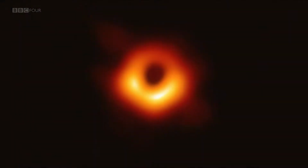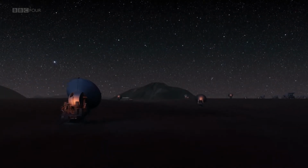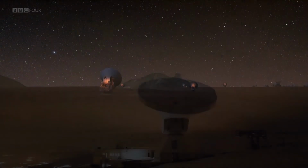That makes it sound as if the black hole is a giant object. But on cosmic scales, it's tiny. And capturing this image has been a remarkable technological achievement.